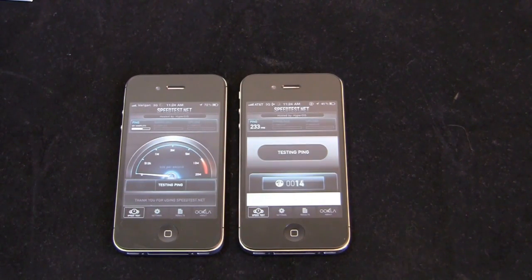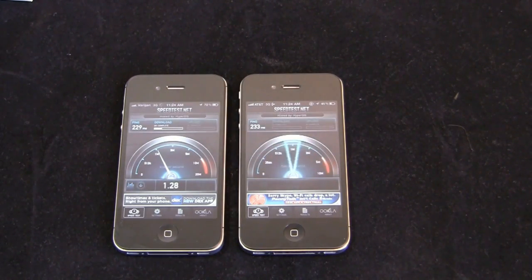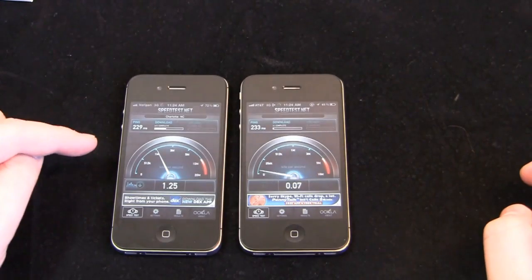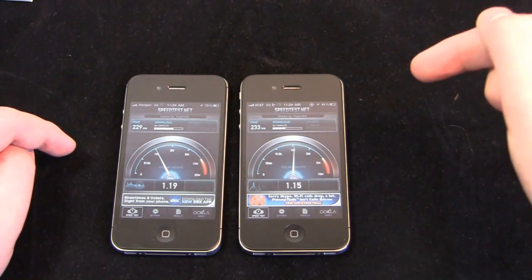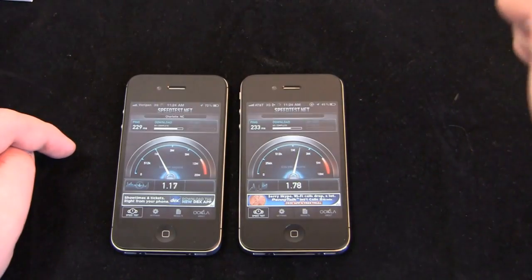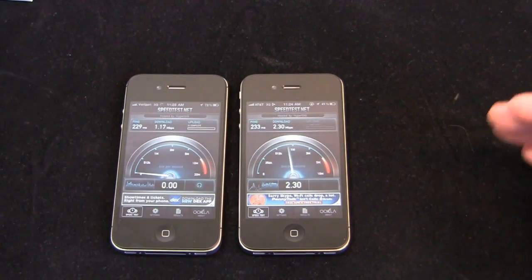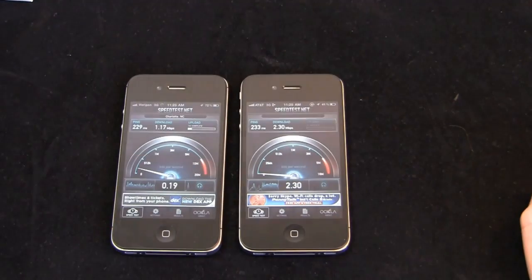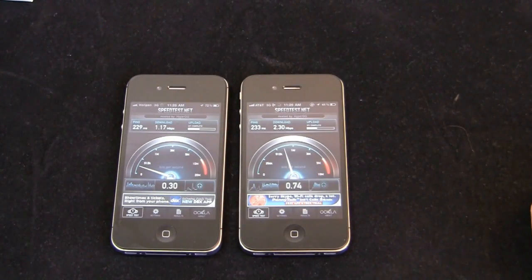And while I'm talking about that, let's talk about data. The Verizon version, at least at launch, offers unlimited data. So even though they may throttle you after 5 gigabytes of data, you do get the unlimited. With the AT&T version, the maximum you get is 2 gigabytes. So keeping that in mind, it's $25 for 2 gigabytes, $30 for unlimited, but you do get unlimited versus the 2 gigabytes.